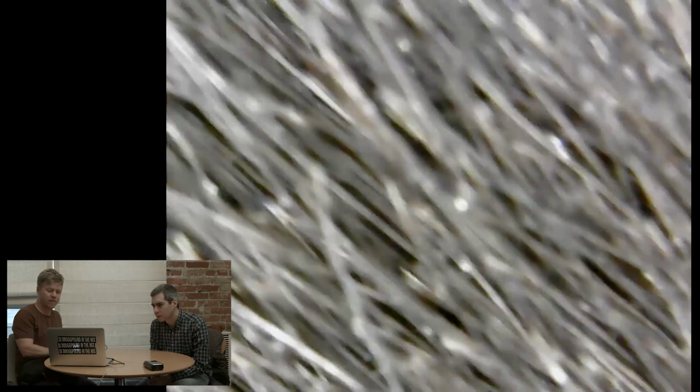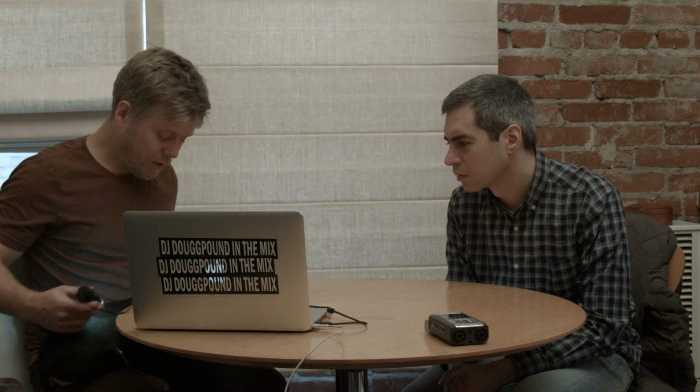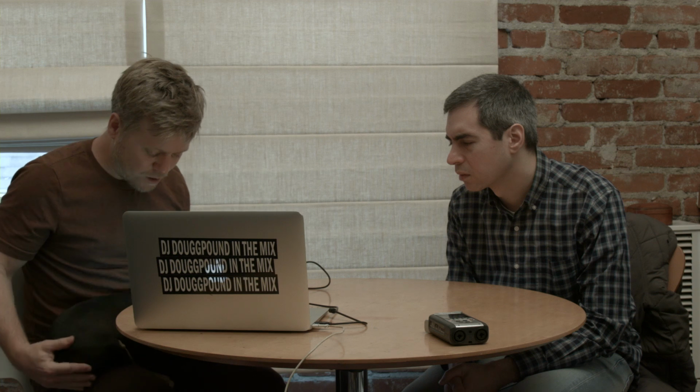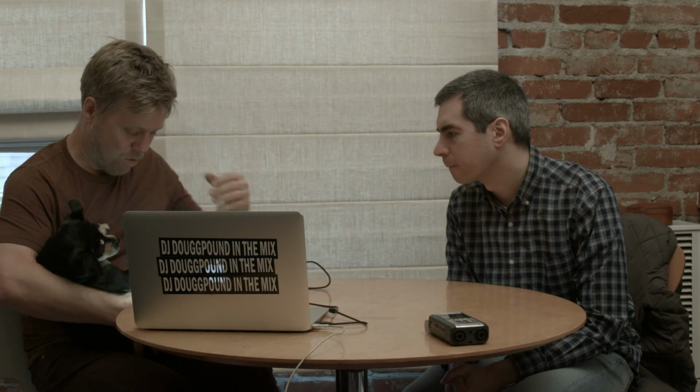What else? Here's her ear. These are different types of hairs. There are finer hairs. Let me look underneath you, Bug, just one time, please. Oh, look at the nipples. Okay, dog nipple.